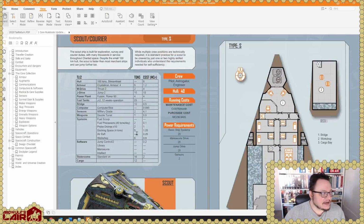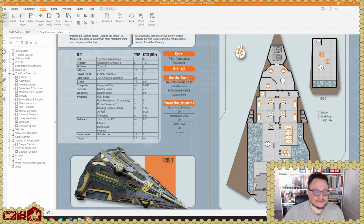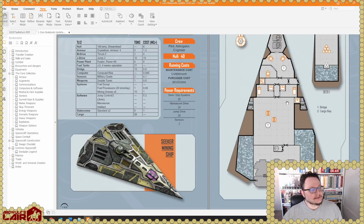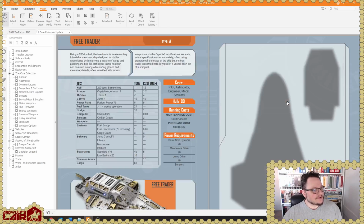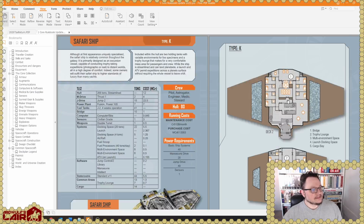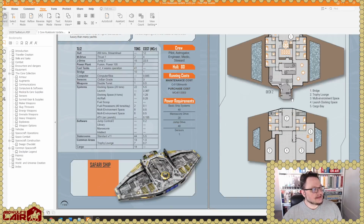In this case, hey, you got your Scout Courier. You can just print this page and blow it up if you want and work with it. This is a much more usable deck plan format. And I personally, if Mongoose has published, hey, here's some deck plan sets for our version of Traveler, I'd be happy to buy those. Lord knows I have enough Traveler deck plans from various versions of the game in a variety of scales, but I'd buy them if they did new ones. So here we have free traders, we have far traders, safari ships. All the basics should be covered here.